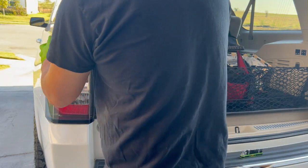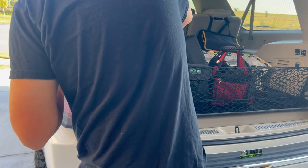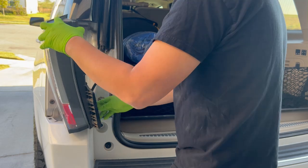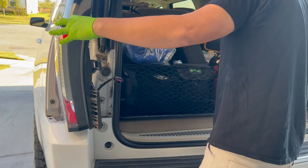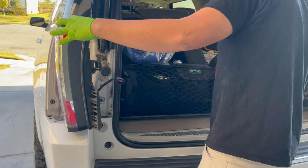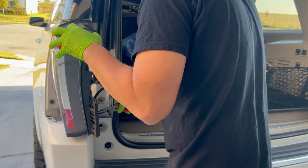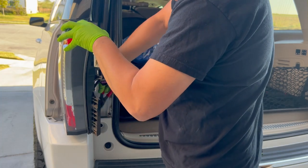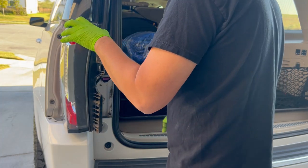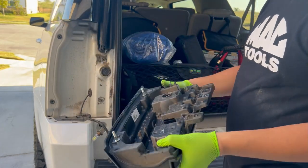Slide it straight out, just like that. And then on the bottom here, you've got a spring clip. Looks just like this. Alright, and that's pretty much it.